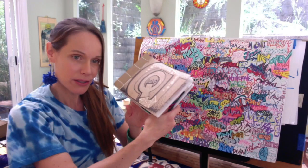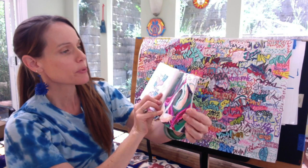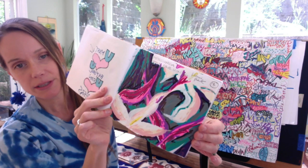Okay, so where were we? We left off on page 14. So we have our Impressionism, the optical color mixing page, where we are loosely putting colors together, and as you pull back, they kind of merge together as one.